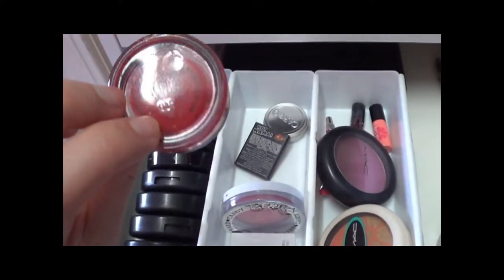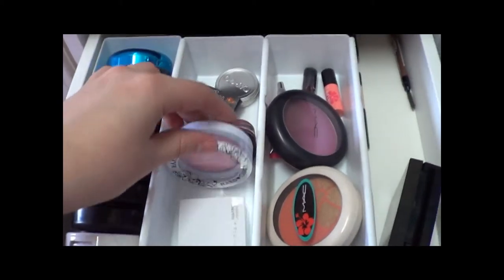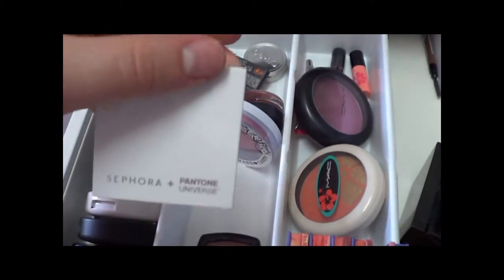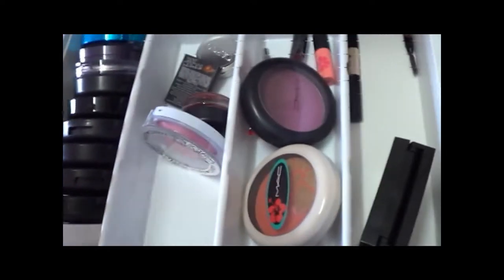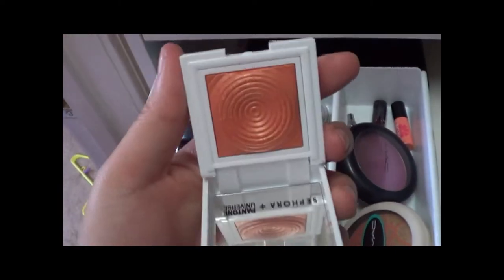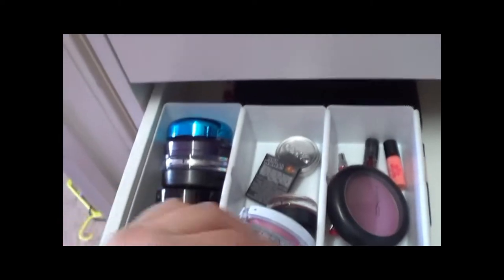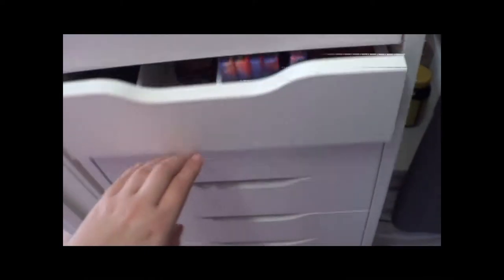I have a gel blush from MAC, Hard Candy, Pantone, which this one is kind of, I use it more like an eyeshadow than a blush, because it's orange and coral. Got NYX, Milani, got everything.